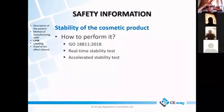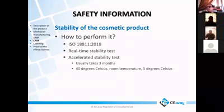The second one is an accelerated stability test, which is what most companies do. And it usually takes 3 months. We do it, it's not really described how it should be performed. There are various ways of doing it, but how we do it is that we put the product on 40 degrees Celsius, on room temperature and in a fridge, so on 5 degrees Celsius. We also do a freeze-thaw test, meaning that we freeze the product, then put it on high temperature, freeze it, put it on high temperature, do that cycle a couple of times.